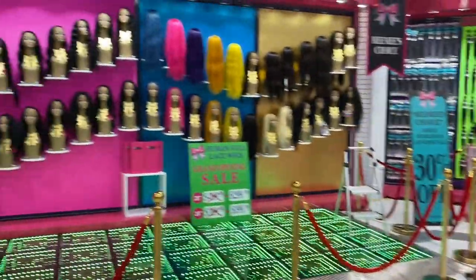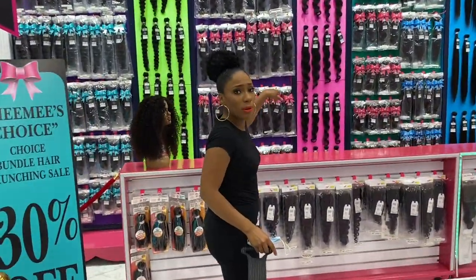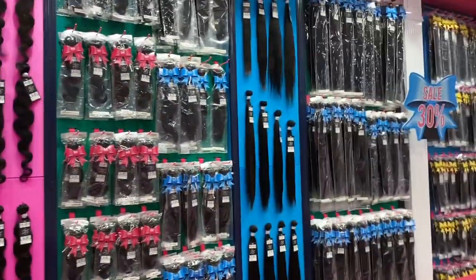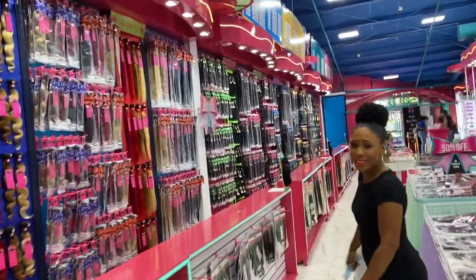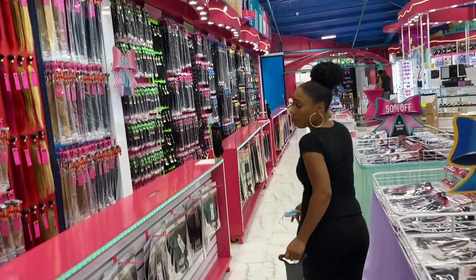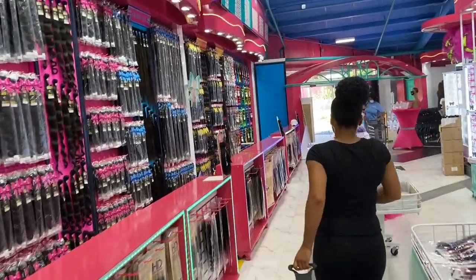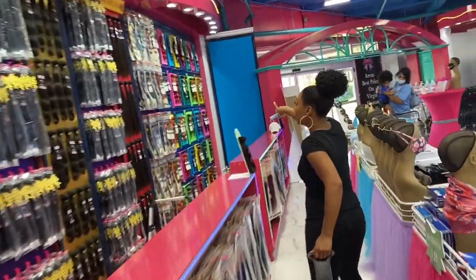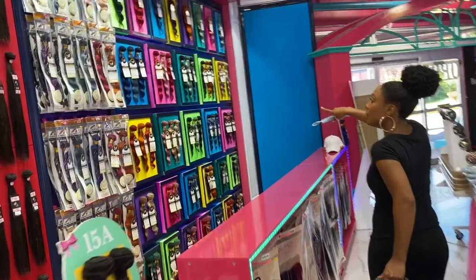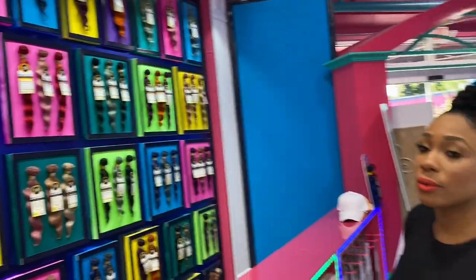So over here, I think these are their human hair bundles. All of these are the different ones that they have available. And this thing sounds really bad because I feel like I'm still dragging, but it is what it is. Oh my God. Even all the way down here, look down there. You even have the colored ones. So yeah, they pretty much really have everything.